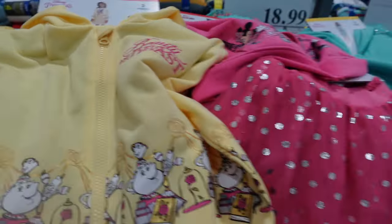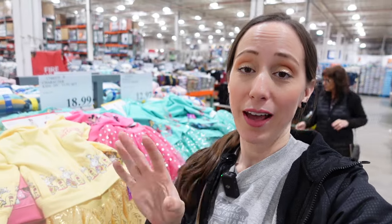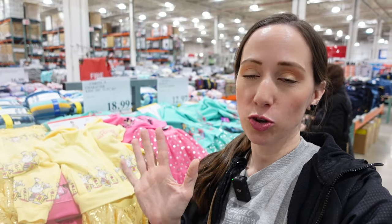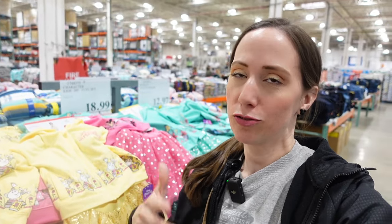So this one's so cute. I think they're all adorable. Like, so stinking cute. $18.99. All right, so the whole point of my little ramble there is that usually size 6 is the last size to sell. So if you want one of these, you can usually find it for like $5 to $10, even if the original price here is $18.99. So just be on the lookout for that.